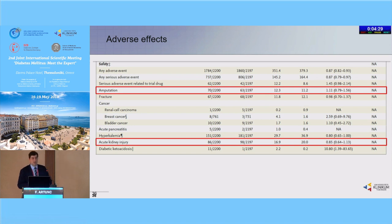What about adverse effects? We have seen many positive effects now. What is the price we have to pay for these good effects? Is there any price to pay? Is there any increased risk signal? Fortunately, there are no risk signals. So amputation, which was associated with canagliflozin, was not increased. And also, from a nephrologist's point of view, the incidence of acute kidney injury was not increased. So this drug seems to be a very safe one. Diabetic ketoacidosis, 11 in 2,000 compared to 1 in 2,000. So a very minimal signal maybe, but this did not reach statistical significance.